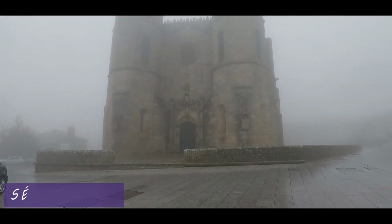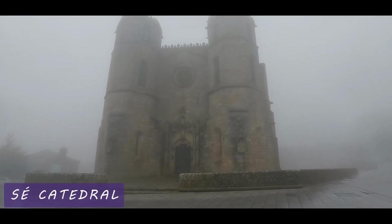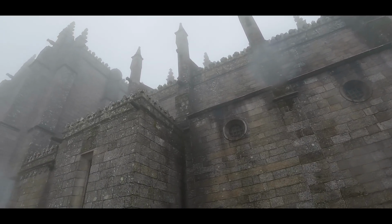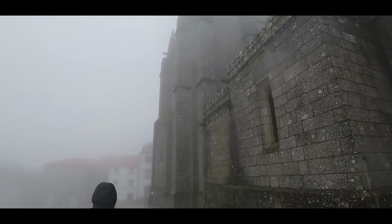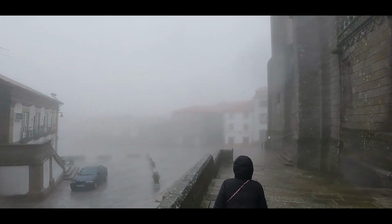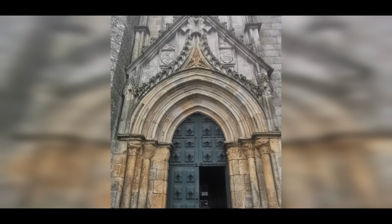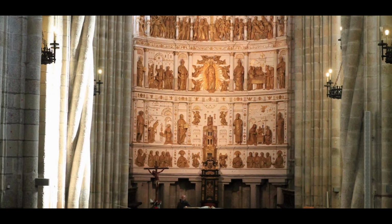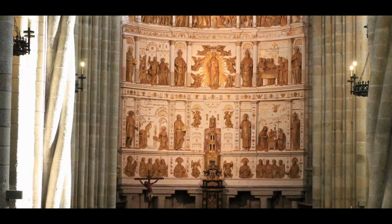A short distance from the castle, in the square Luis de Camoes, is the Cathedral of Guarda, which stands out for its fortified appearance. Built between the years 1390 and 1540, at first in Gothic style, it later received additions such as its Manueline windows and its Renaissance ornamentation. Inside, you can enjoy its Renaissance altar retable, carved in stone in the 16th century.